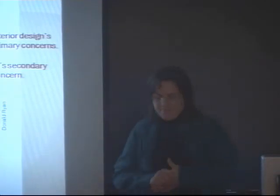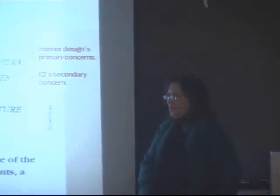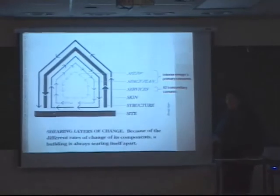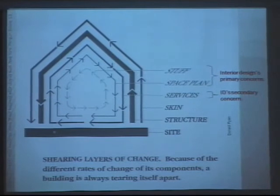Okay, so I want to start by talking about what interior designers are concerned with, and I like this image from Stewart Brand's How Buildings Learn, because it is a very simple way to think about what people in the built environment professions are working with every day, and what parts of that built environment they're most concerned with. Now, Frank Duffy originated the idea of shearing layers. He only had 4 layers. And he was a Brit, so he had these great names for them.